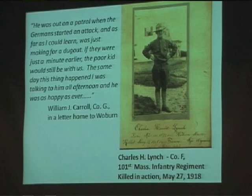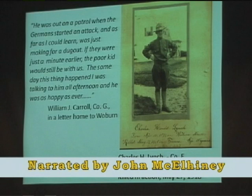He grew up at 24 Stoddard Street, also down the south end near the pond. One of his fellow Woburnites wrote a letter home. William Carroll said he was out on patrol. As far as I could learn, he was just making for a dugout. If they were just a few minutes earlier, the poor kid would still be with us.